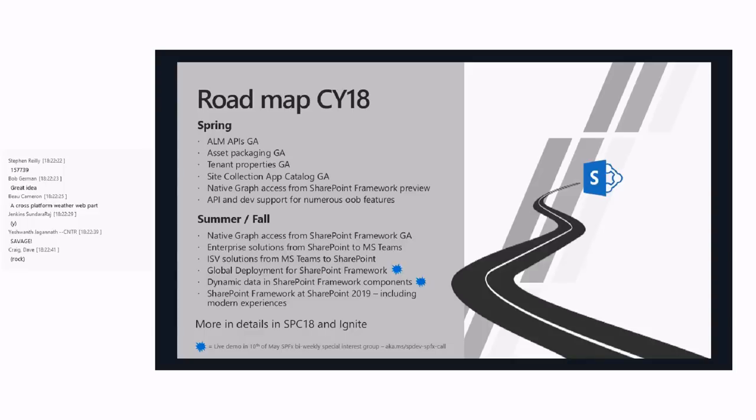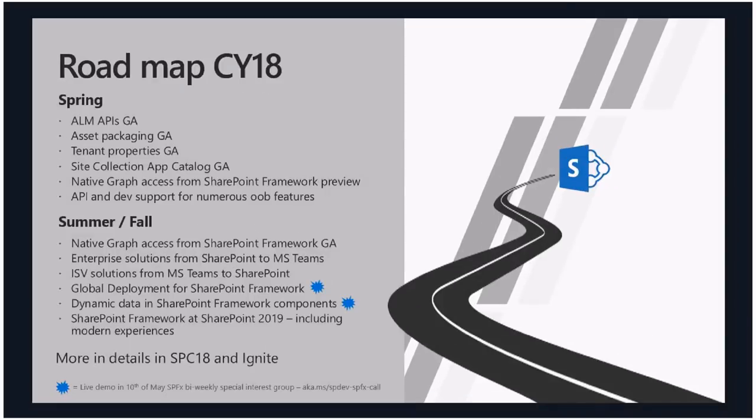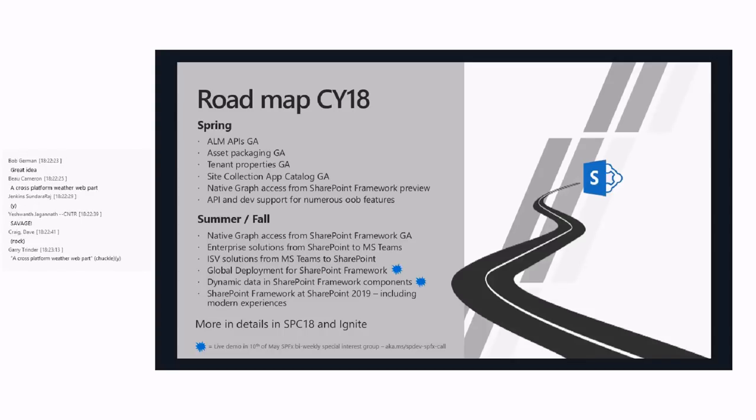And there's a global deployment for SharePoint Framework, and this is the one item, and the next item, dynamic data and SharePoint Framework components, which I'm not going to actually talk about in this call, and I know this is unfair, because I'm going to do live demos on those in the afternoon, and then we're going to do live demos on them on Thursday, so keeping you in suspense until then.